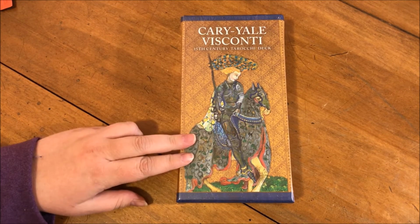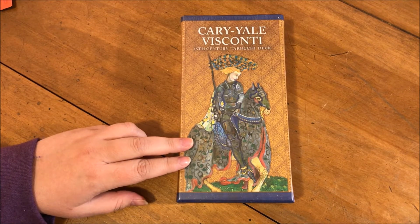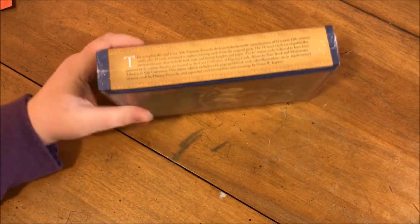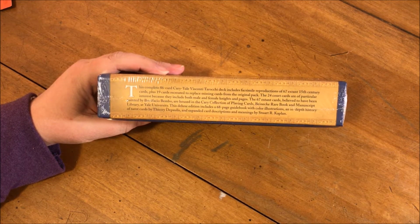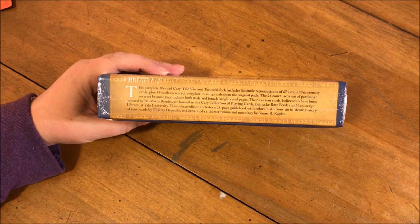This is the newly released edition of the Cary-Yale Visconti tarot deck. It's been out of print for a while, but US Games has reissued it, and it says, this complete 86-card Cary-Yale Visconti tarot key deck includes facsimile reproductions of 67 extant 15th century cards, plus 19 cards recreated to replace missing cards from the original pack. The 24 court cards are of particular interest because they include both male and female knights and pages.